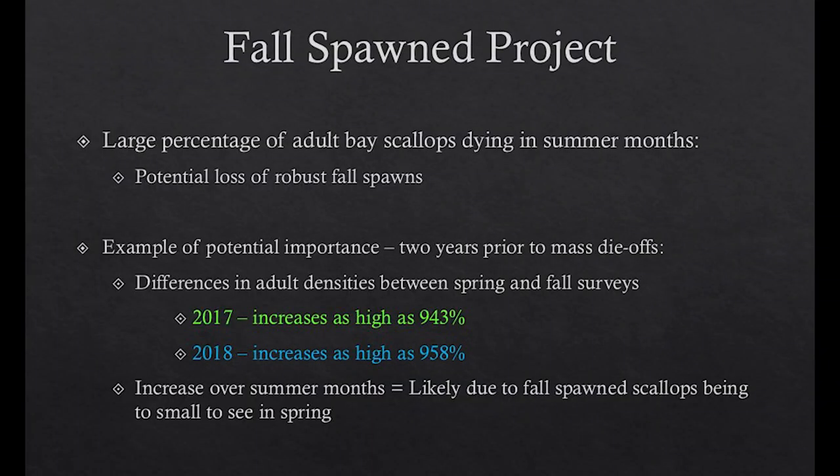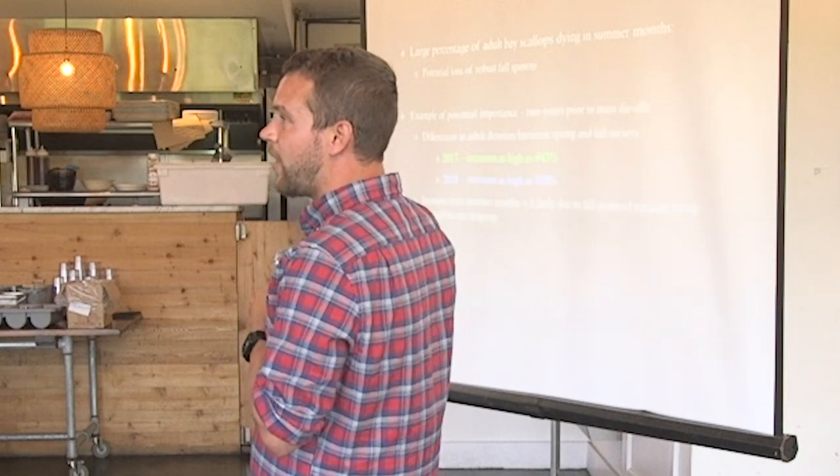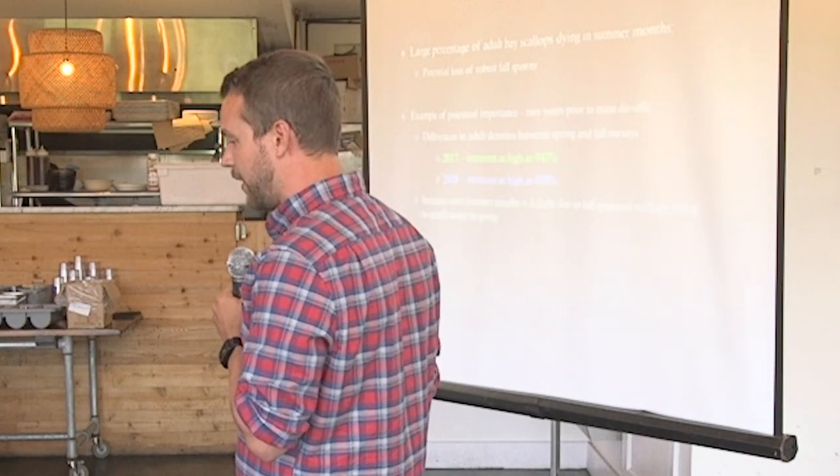This might sound confusing, but if you're looking for a 50 millimeter scallop and there are 5 or 3 millimeter scallops, you might not see those smaller ones and you might only see the bigger ones. So the hypothesis here is why we saw increases as high as 943% in 2017, 958% in 2018, is likely because this increase was a result of very, very robust fall spawns in the years prior to those. So a large representation there would be fall spawn scallops.